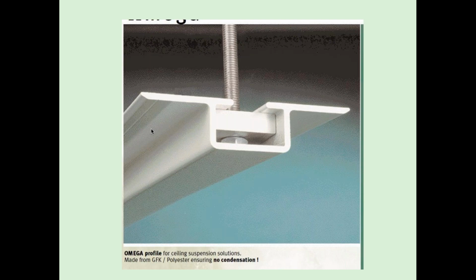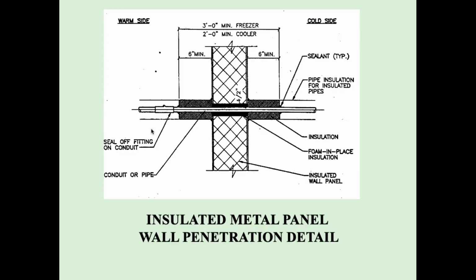And the nut and bolt are inside the cold storage. Because of the condensation, steel being a good conducting medium, there is constant condensation and water is dripping on the floor. So to avoid that, this is a plastic, polyester section available, and the steel bolt is protected. No condensation will fall on the floor.